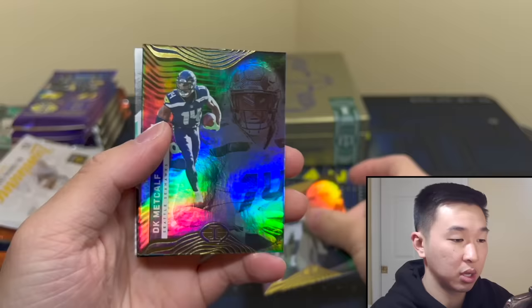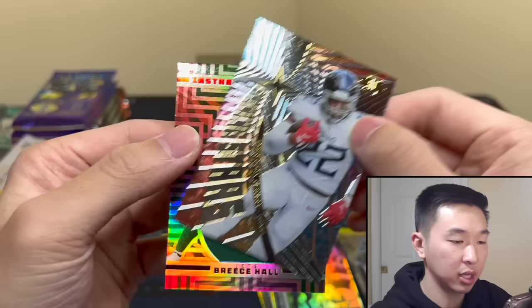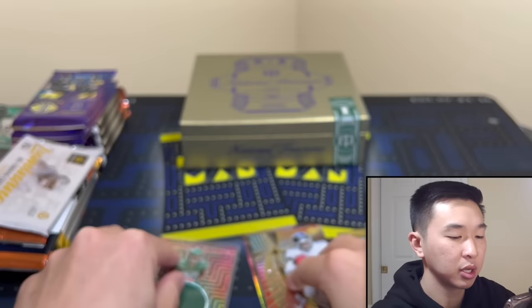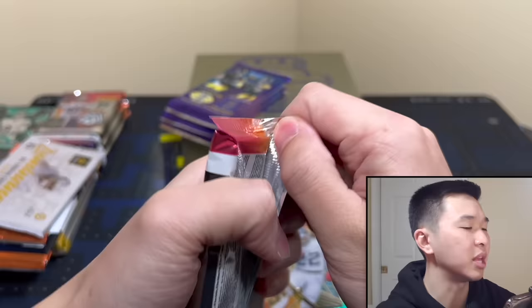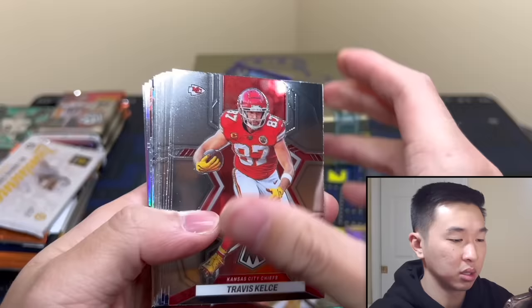3, 2, 1, boo. Oh, okay. Jersey and Derrick Henry. 1 and 2. Big circle jersey. Sleeve for you. There we are. All right, let's hit another Mosaic. We don't have actually too many packs left. Yeah, not too many. So, decent pace so far, I'd say. Let's see what we got.